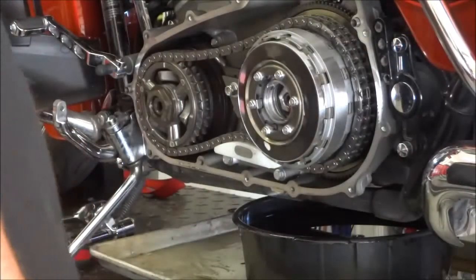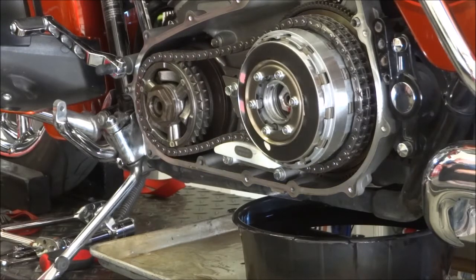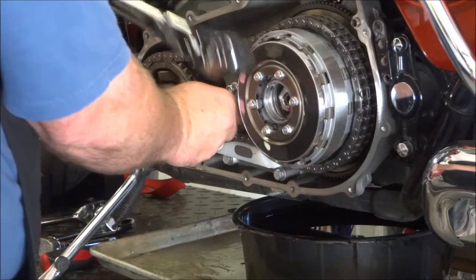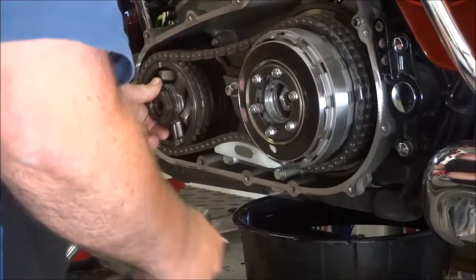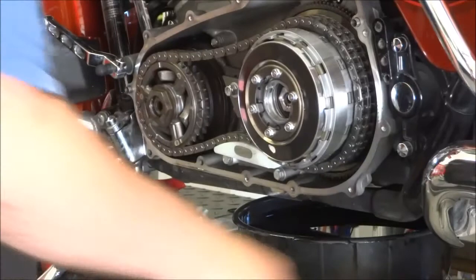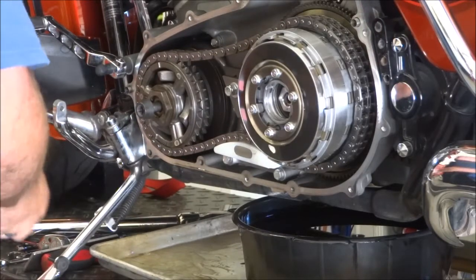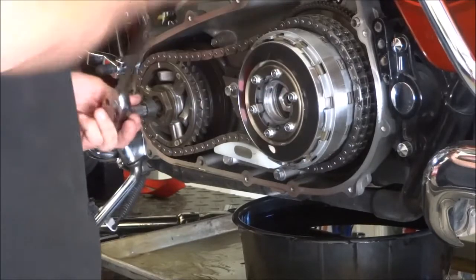So let me grab a half-inch torque wrench. Go ahead and run. This one here is the one for the compensator. So this one goes run in to 100 foot-pounds. Then backed off, I think it's like quarter to half a turn. And then you tighten it to 170 foot-pounds.